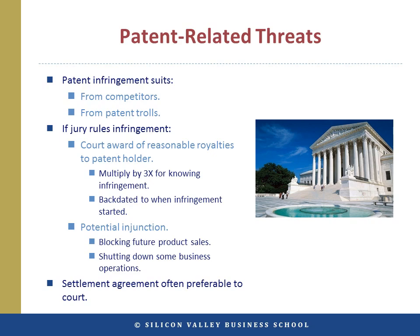To prevent future infringement, the court can issue an injunction preventing future sales of products containing the patented invention. This can have the effect of shutting down entire business operations. In view of the size of awards that you may face in court and the millions of dollars you will face in legal fees, it's often preferable to settle with the patent holder out of court. This can still involve the payment of 7-figure license fees.